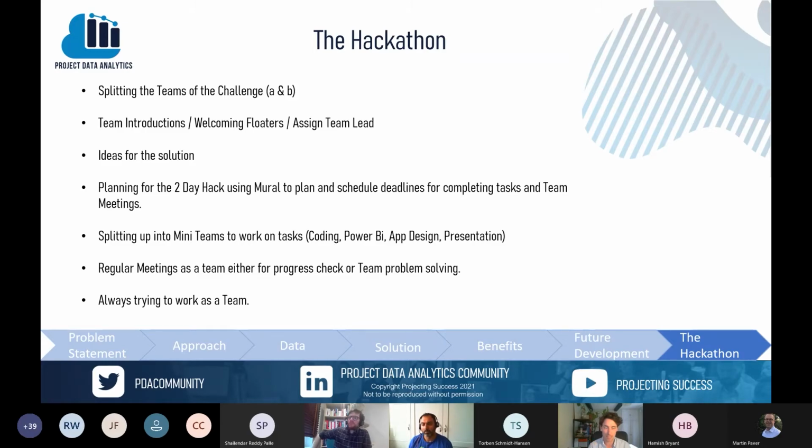We split the team up into mini teams. So we had the technical team, we had the presentation team, the management team. So the management team, Kuldip and Shalinda, were able to make sure that what we were doing was always remaining on track. And it was, as it's been said numerous times, the presentation is something that takes a lot longer than you think. Likewise, the video.